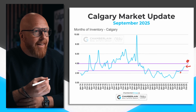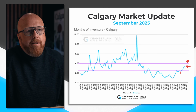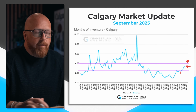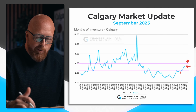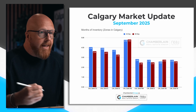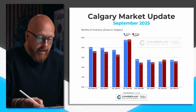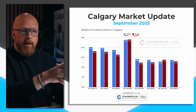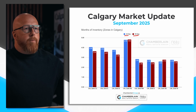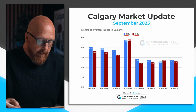That's some of the headlines, right? Some of the headlines are saying Calgary is strongly in a buyer's market right now, which is not true. It's confusing, but if you know the data and what you're looking for, we're sitting at 3.35 months of inventory for the whole city. If we break that down based off of the zones, again, we have 30-day and 90-day. 30-day is just what happened last month. 90-day gives you a little bit more bandwidth, a little bit more understanding of where things really are at.